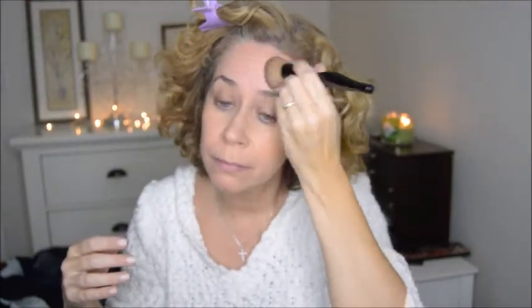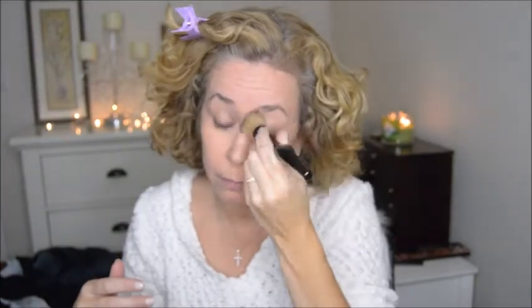And you'll see that I'm not even going to put on liquid concealer under my eyes or my nose, because I feel like for me, on my face, it just looks like too much makeup, but I do use something else to brighten that area, which I'll show you next. See, I just kind of spread that around so it's not too much on my face.